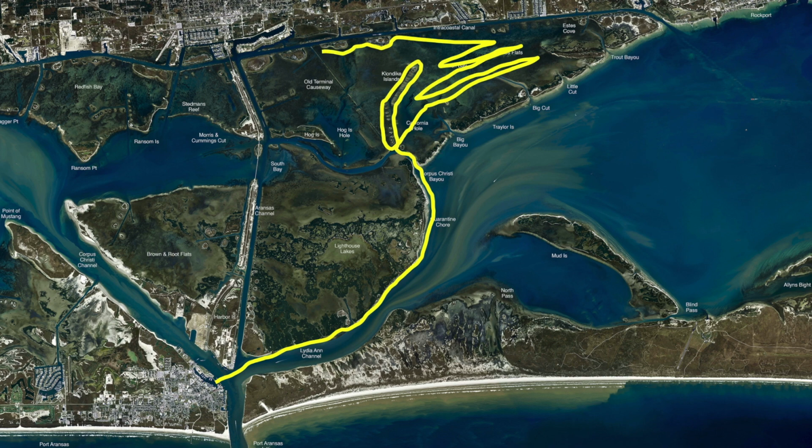Dead jumbo shrimp or cut mullet, or even live piggies have been working real well for redfish through here. There's still a few fish hanging over here by Hog Island. A lot of smaller trout, but we have been picking out some better trout through here, and mostly on live piggies right now.